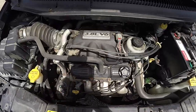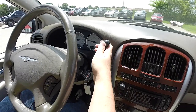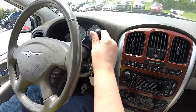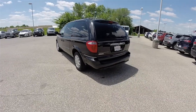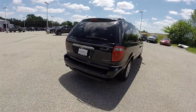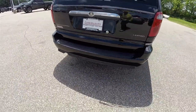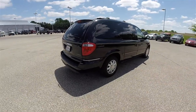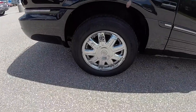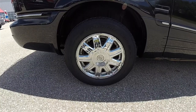It is front wheel drive with a 3.8 liter overhead valve V6 engine. Uses the 4-speed 42 RLE VLP automatic transmission. Around the rear, you do have ultrasonic parking sensors. 16-inch chrome-clad aluminum wheels on 215/65R16 tires.